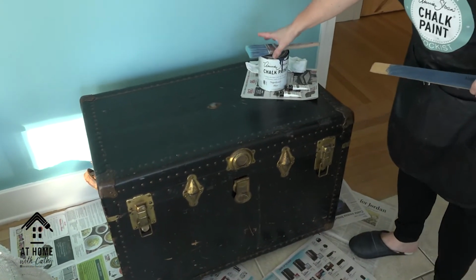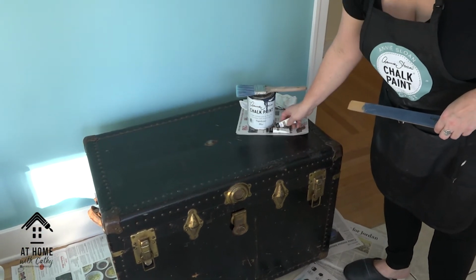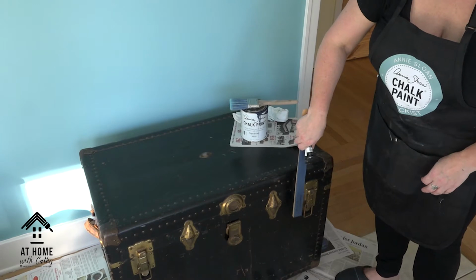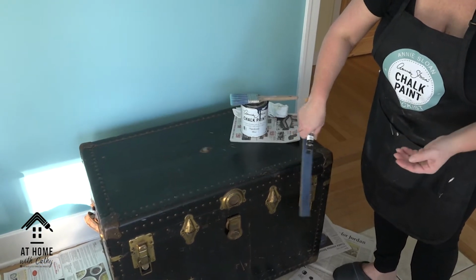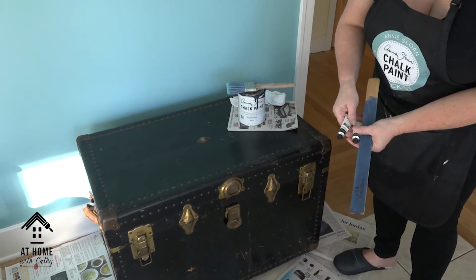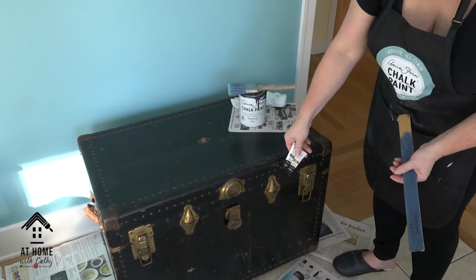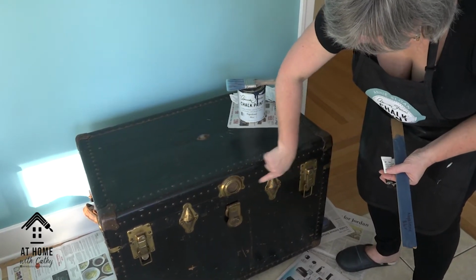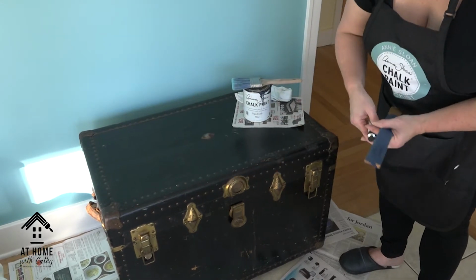So here's our Napoleonic blue. It'll be this color, not too far off what it was, and we'll probably clear wax it because we want to keep it bright. We'll use a combination of the warm gold and the bright gold to make this look new again. It'll just give it a nice shine.